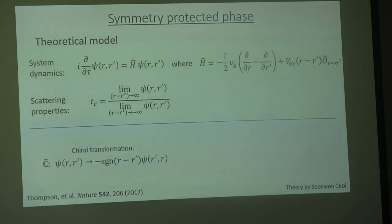And there's one more thing. Consider something like this. It's called the chiral transformation. As far as I'm aware, this isn't related to chiral molecules or chiral waveguides. It's just a separate use of the word chiral, and it's just a mathematical transformation as defined in this way. And it turns out that this model has chiral symmetry to it, related to this chiral transformation.